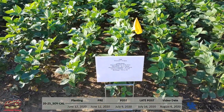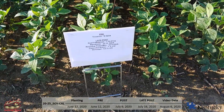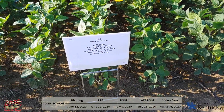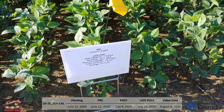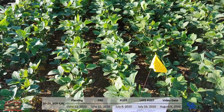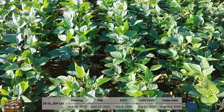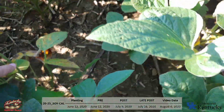Treatment 2 here, it's the same pre that Triavent's giving you, that metribuzin and Valor or flumioxazin, and then coming back late post again 5 weeks after that pre-application with Dual II Magnum or S-metolachlor. So the same treatment, just using a different group 15 in our post application. Rather than Warrant, we're using Dual II Magnum or S-metolachlor, and it's the same story.